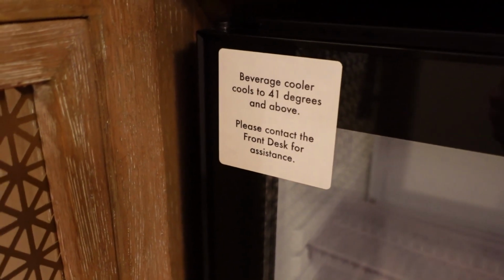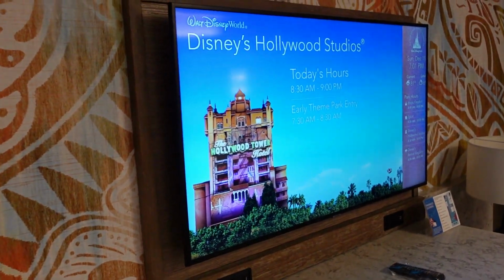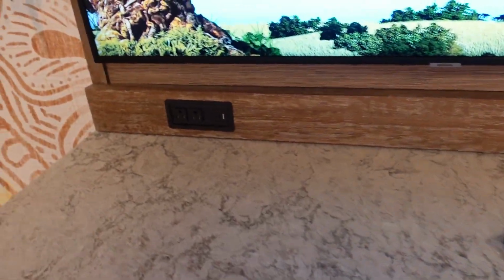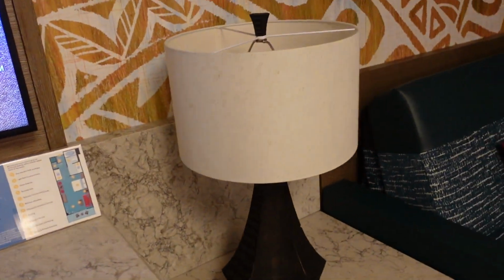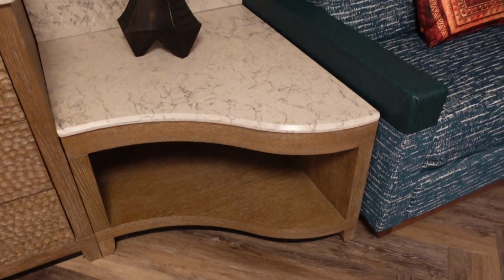Beverage cooler, cools to 41 degrees and above. If we keep going, of course, all this Moana themed wallpaper. But we've got TV, nice little set of dresser drawers here. Very large size. We've got our remote that is cleaned. And we've got lots of extra outlets, including USB. Got them on both sides over here. Really cool lamp. Fun little storage down here. You could put your park bags down there and other such things.